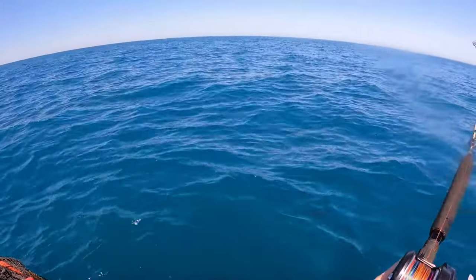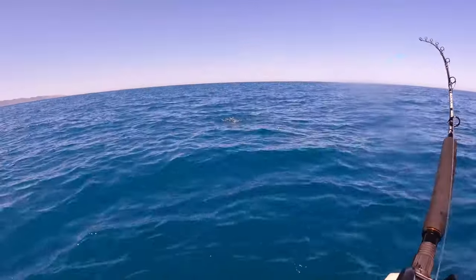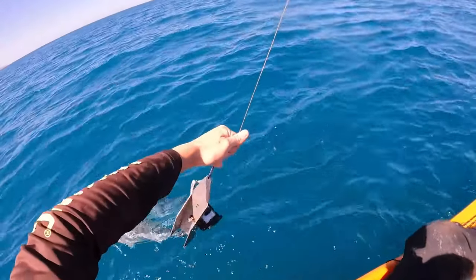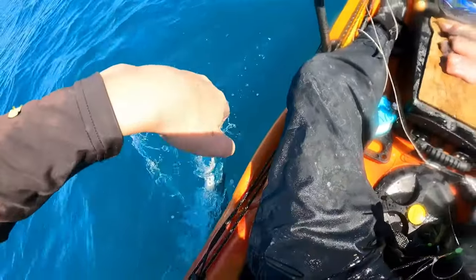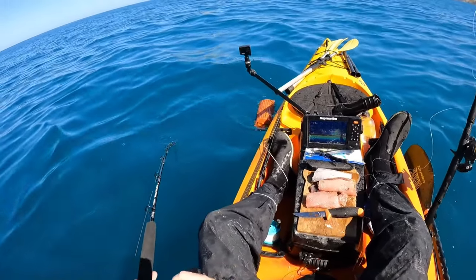This time, I had two kahawai dragging the camera up to the surface after a double hookup. I unhooked both fish as they weren't the target species and threw them back into the ocean to keep growing. And it wouldn't be long before it was swarmed again.